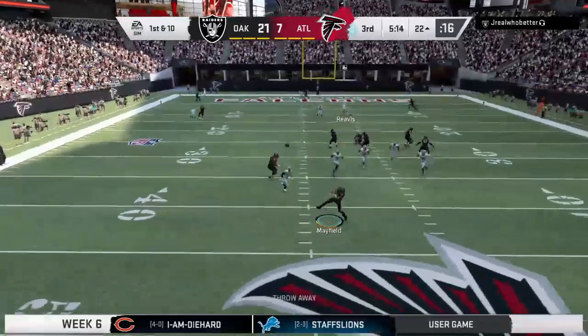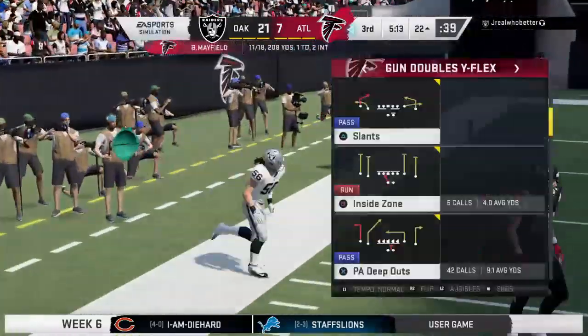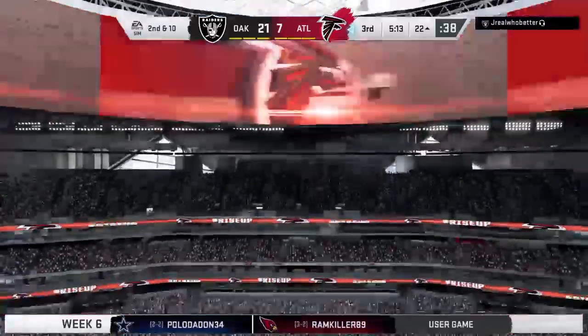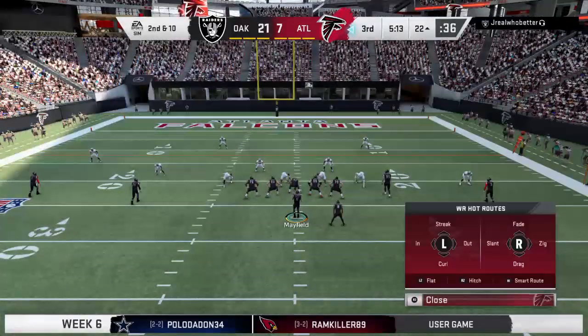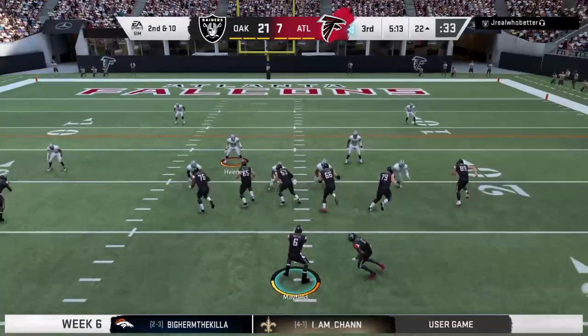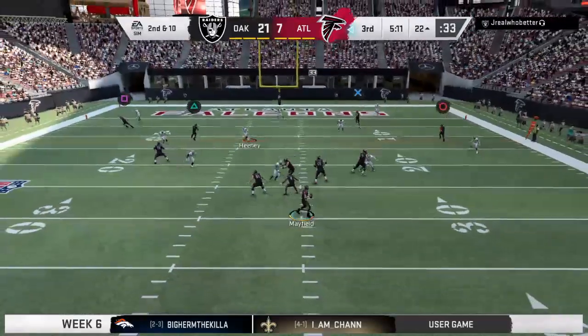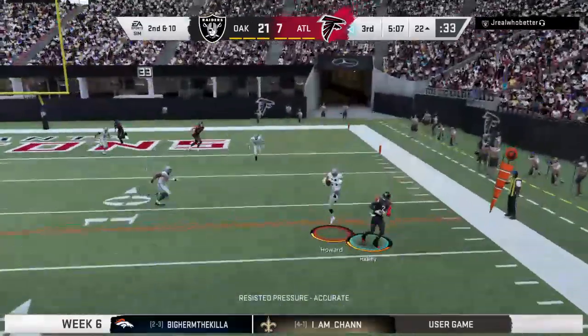Dancing to his left. And he just gets rid of it. Throws it away. A wise move there. Looked like nobody open. Now 2nd down. Got out of the pocket. Didn't look like he had anybody open, Charles, so just gets rid of it. And a good play by him. If no one's open and you don't have a running lane that you want to take, make the right choice. Get rid of it. Live to fight another down.